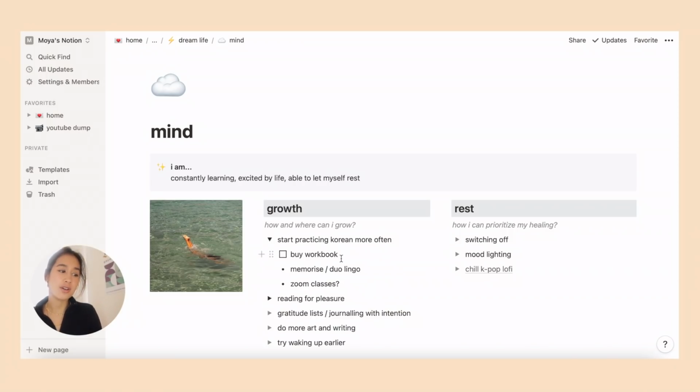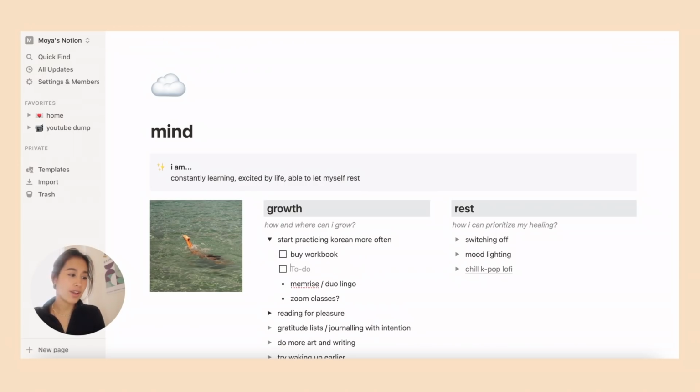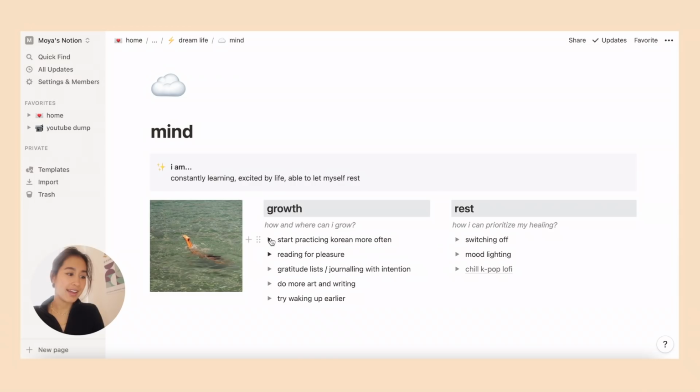One of my things that I want to do more of is start practicing Korean, and so underneath this toggle list I can write down points. So if I want to use Memrise or Duolingo, or if I want to look at Zoom classes, and then I can do a little to-do of buy a workbook, or maybe I want to watch more Korean dramas. Sorry, I can't spell. And then I can just click that and it keeps all the information there, but it looks way cleaner. So that's what I have for all of these other things.